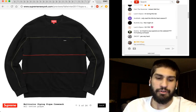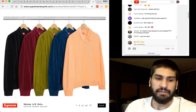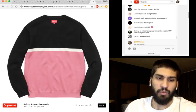Multicolor pipe crew neck. Very simple. Small box logo on the side. Velour long sleeve polo. Again, probably really comfortable, but not for me. The crew neck, very, very subtle. Supreme in the white.